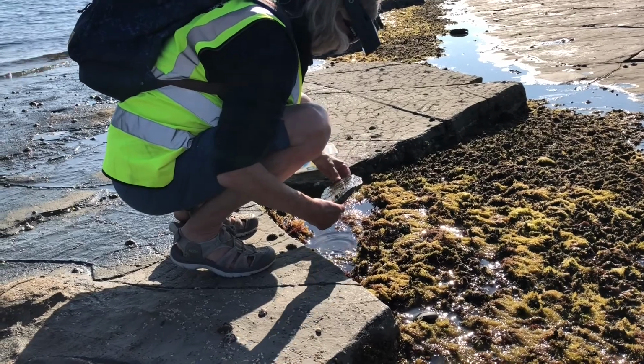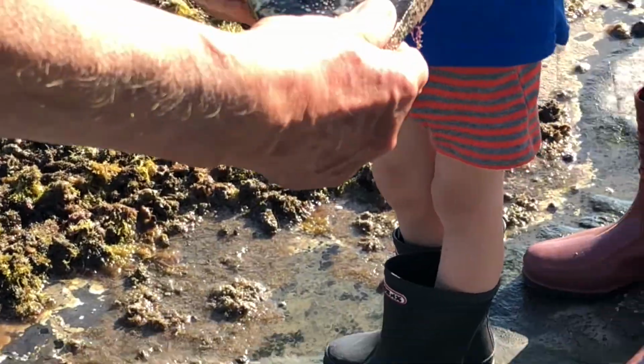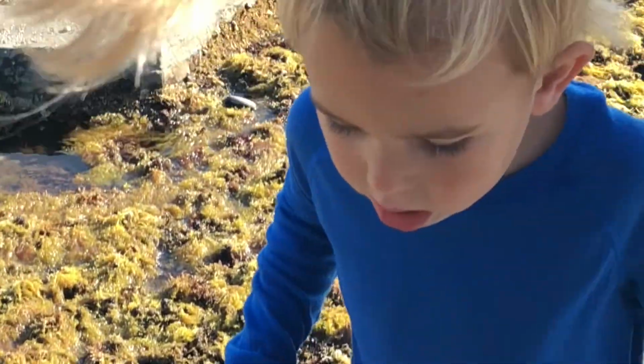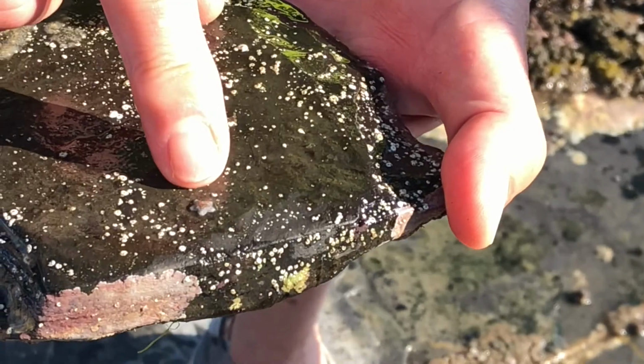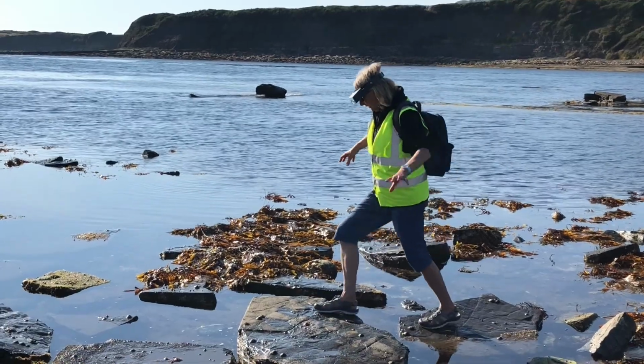Oh, who was it wanted a starfish? You'll laugh when you see it though. It's the tiniest starfish you've ever seen. They're called cushion stars actually. They're relatives of starfish. This area in the summer gets very busy.